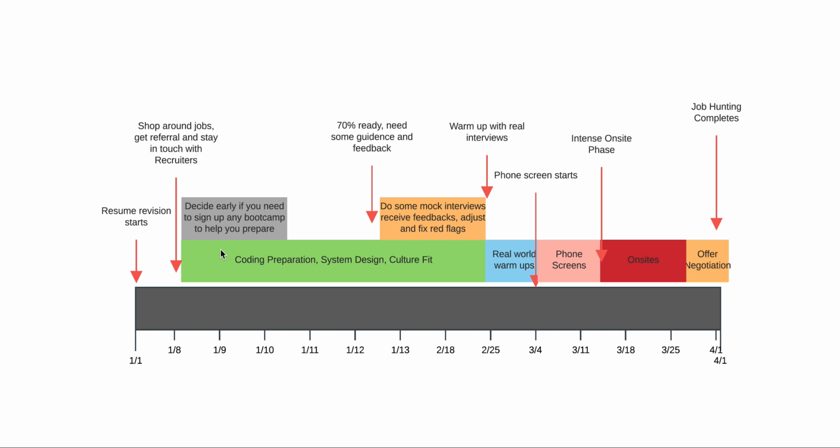After that, if you are a new grad or you feel like you need some help, you probably want to decide whether you want to sign up for a bootcamp. Let's say your major is not computer science and you are transferring from another major. At this moment you should ask yourself: do I want to go to, let's say, Hacker Reactor or something like that to help me prepare, or can I just prepare myself, as you could if you're already working as a software engineer?